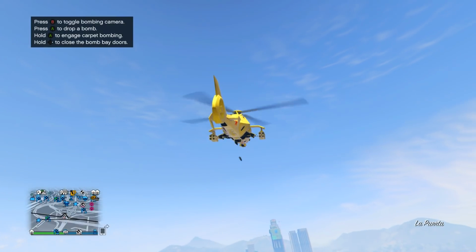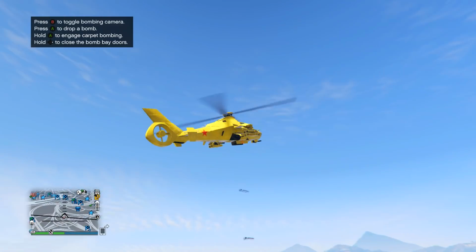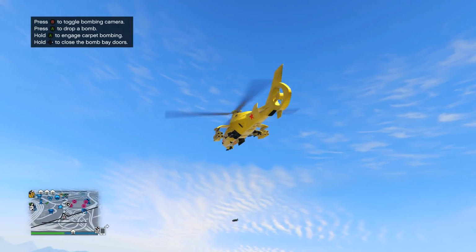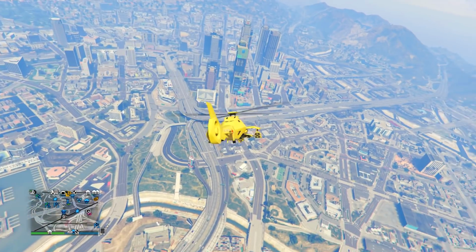Personally, I prefer the Akula a little bit more, and that's why I have this on this list. I did want to include a helicopter in here. In terms of protection, it has good protection. It takes 3 rockets to blow it up, and I think it's exactly 7 explosive sniper shots as well, and that's definitely top tier when it comes to helicopters.